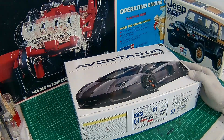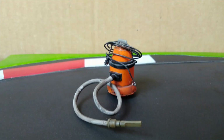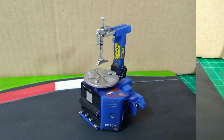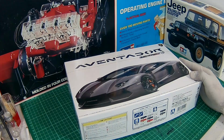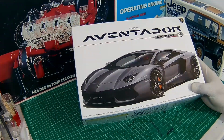Now before we get into the footage from that, I just want to make a quick little announcement that this is the next build. Now if you've been following the series, you know that we're building a diorama. I've just finished doing the Fujimi Garage and Tools Remix 28, which came out pretty good in my opinion, but I've only got one car, so that's not really going to work for a diorama. So this is what we're going to do next.